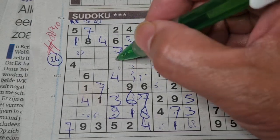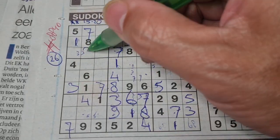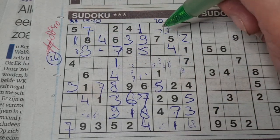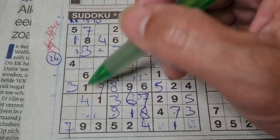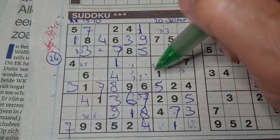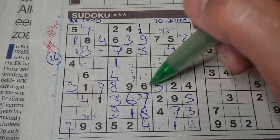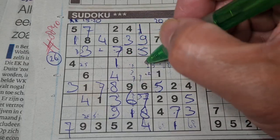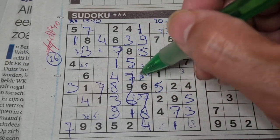8 and the 1. 5 and the 3. Need a 2 there. 6 and the 9. Well, there. 1 and the 5 and the 2. 2 and the 5. 7. 4, 1, 6. Need a 2. 2, 5, 7, and need a 3. 3 goes together with it. 7, 5. 3, 2. Okay.